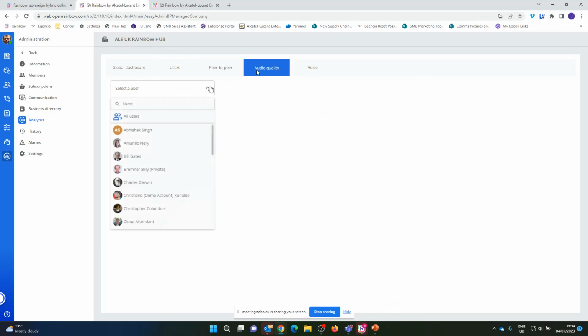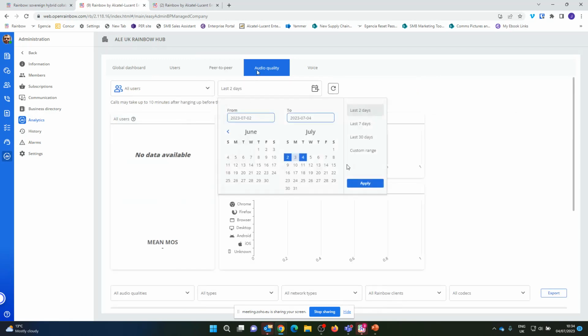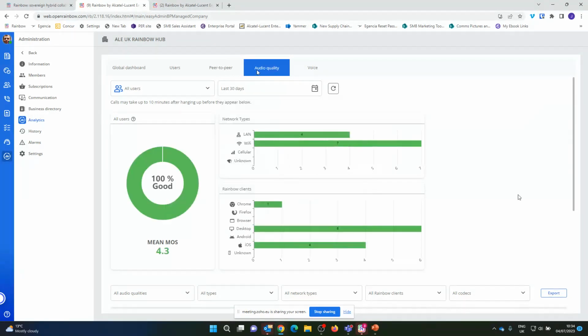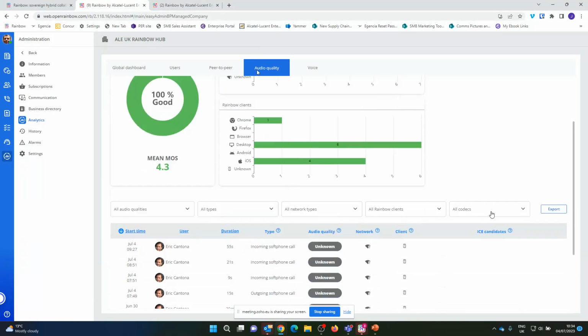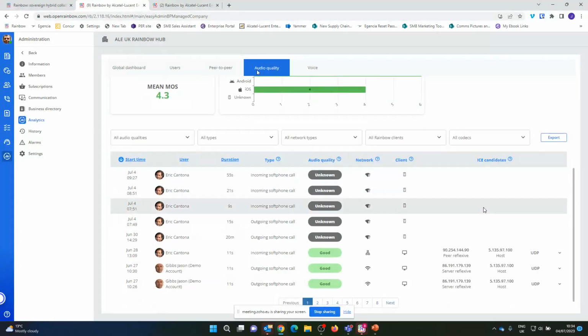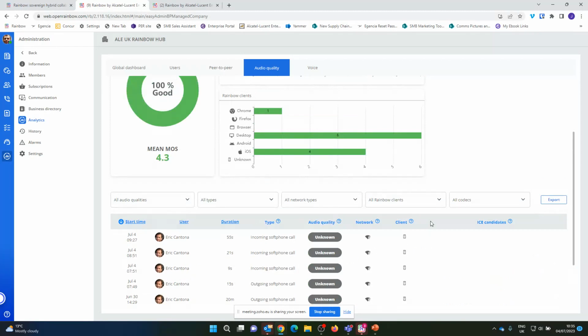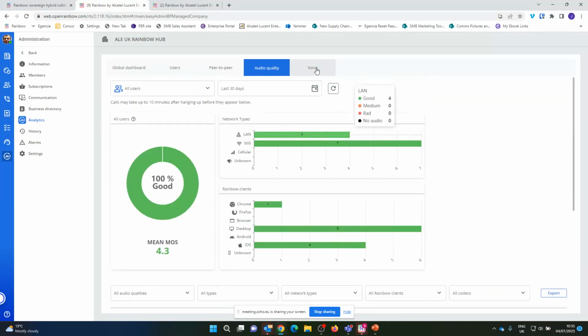I think this is quite good. I'm going to show you this. We'll go to all users, and I'll look at audio quality over the last 30 days. Here you will see whether the calls have been made on LAN or on the Wi-Fi, and it gives you the mean MOS score. Also underneath, you will see the users and the calls that have been made. So it's very good for analytics, for being able to view what's going on.